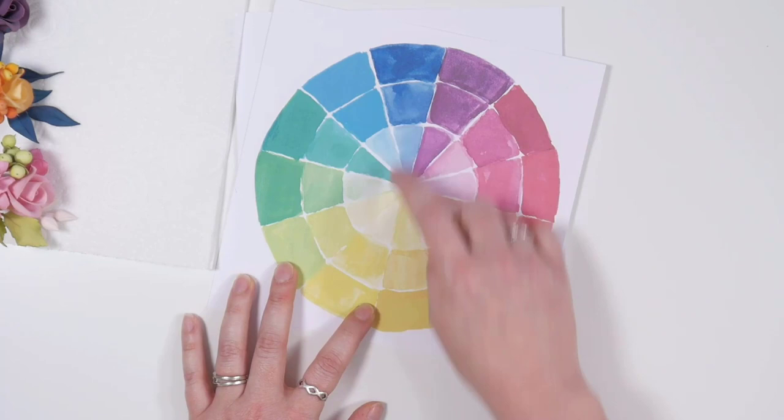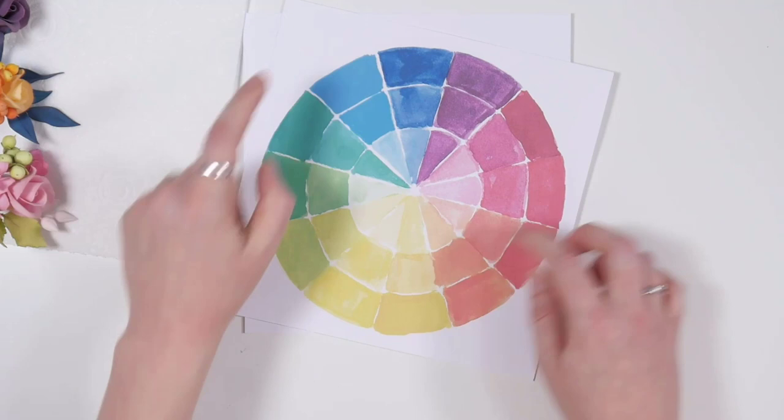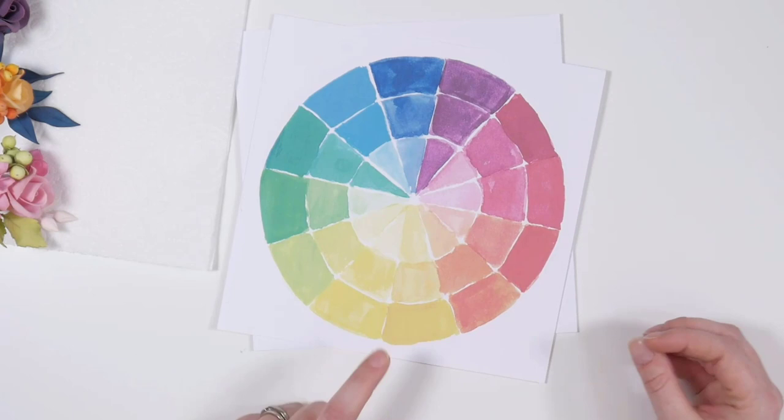So those are your opposites, and they're always going to look really bright. So typically speaking, blue and orange, reds and greens, or pinks and greens, and yellows and purples. And those are colours that are always going to pop really, really brightly.